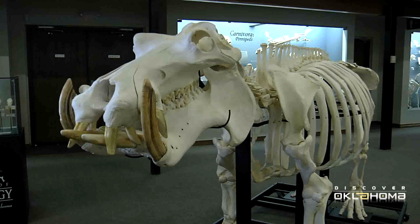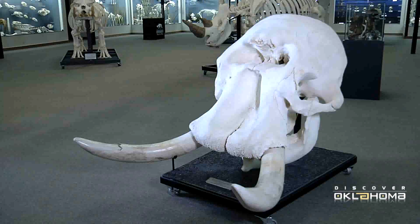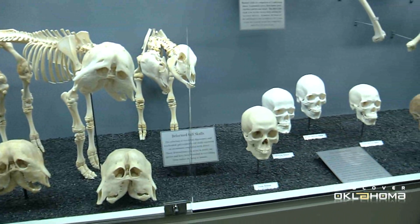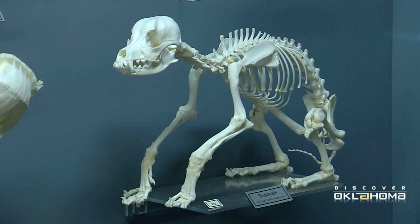The Museum of Osteology was created by J. Villamarat, who also started a biological supply company called Skulls Unlimited, and that was over 25 years ago. They supply skulls and skeletons to classrooms, museums, and universities around the world. And for Jay and Joey, though, it's all about education.